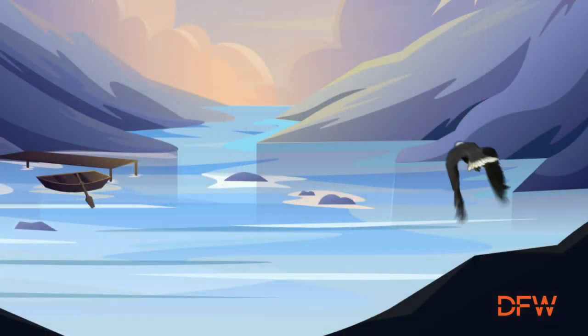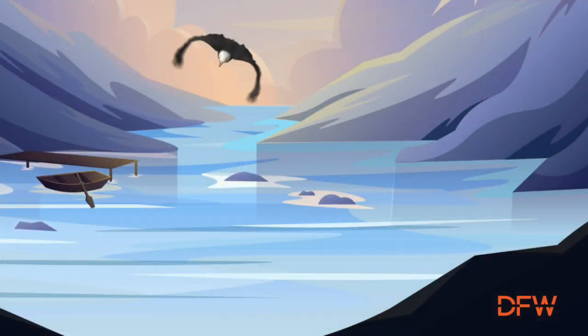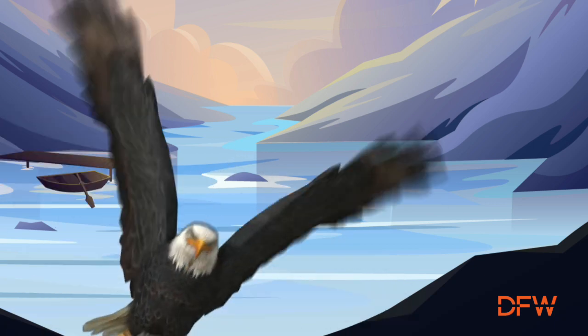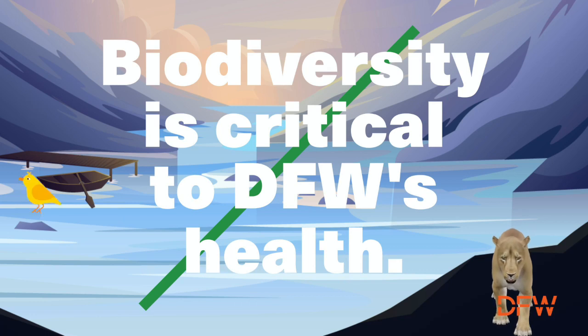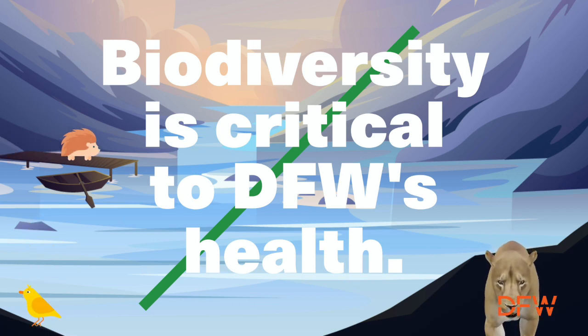Did you know that the airport houses over 100 species of birds? We provide habitats for coyotes, bobcats, armadillos, reptiles, and many more. We understand that biodiversity is critical to the health of the environment, and sustainability is a strategy that not only makes good business sense, but it's the right thing to do.